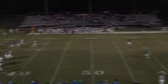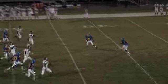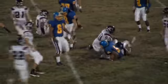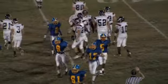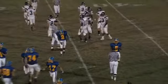So back deep to return, Travis and Porter. Ball is reeled in by Porter at his own 40. Now goes up, hit and tackled at about the 44-yard line. Good coverage there by Liberty, but Blacksburg will have pretty good field position one more time.